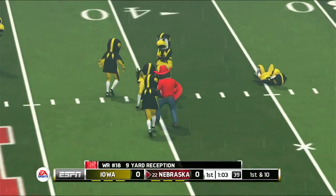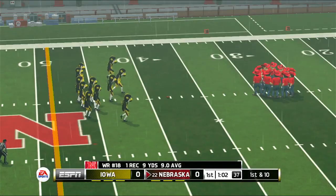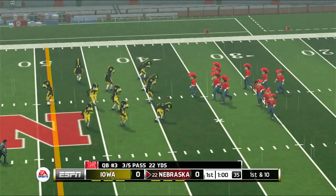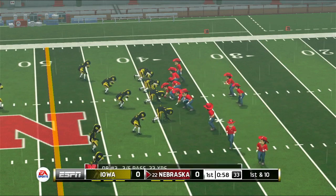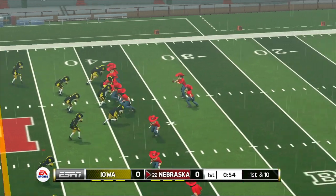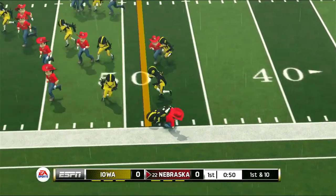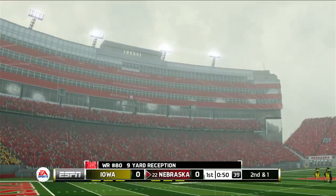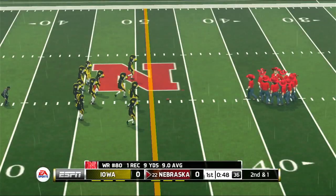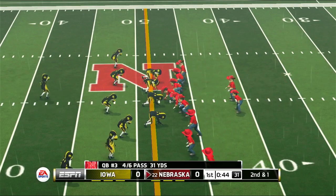He's got his man across the middle. Gets it. He's in space. He's pushed out of bounds at the 47-yard line. Short yardage situation here. Second down and one. That brings up second and one.